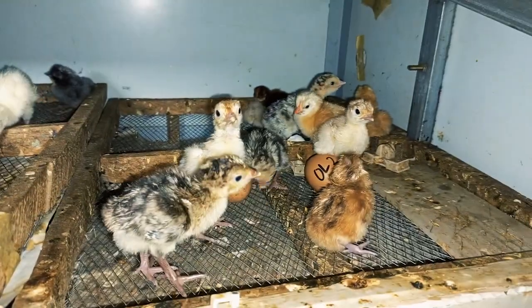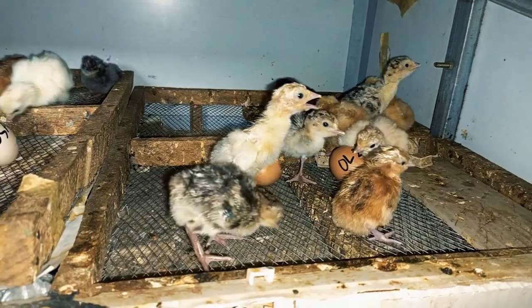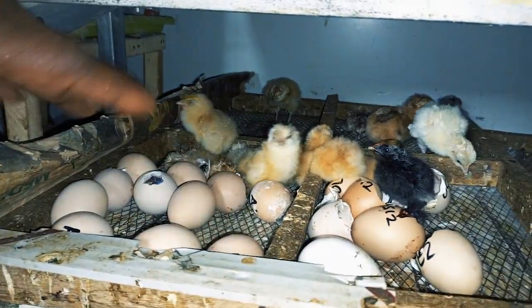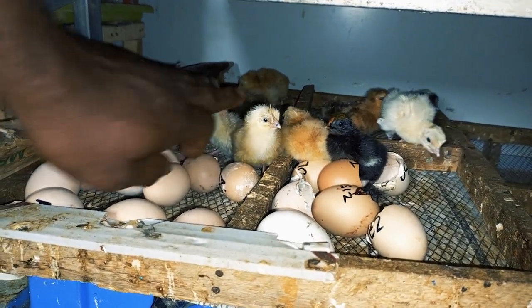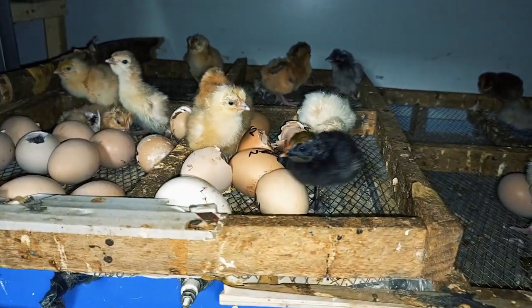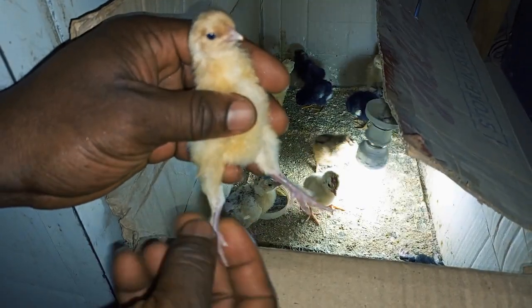When we finish, I will open the other one. We see the other machine and the type of egg there too. It's mixed up with so many species. We have turkeys here. This one is turkey. We have chicks. We have Brahma. Brahma are the ones with feathers on the leg. American Brahma, you can see the legs with feathers everywhere.